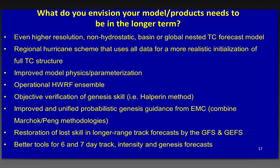The verification of Genesis skill needs to be part of our thumbs up, thumbs down process on the model. It's too important of our forecast now to not look objectively how well the model does with Genesis. I didn't have time to talk about it, but Tim Marchak and Peng have two tools that you can look at Genesis with, but we really need to unify those techniques and try to provide a number for forecasters to look at. And we're pushing toward the day 6 and 7 track, intensity and Genesis forecast eventually, and we need more skillful guidance in that regime.